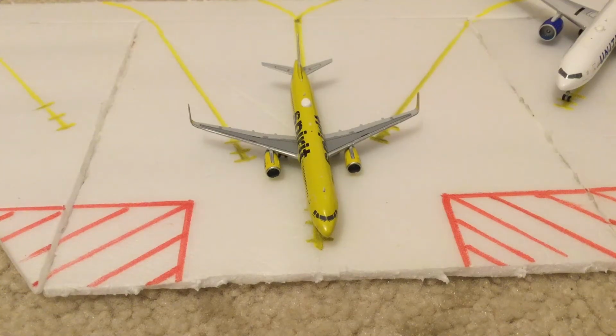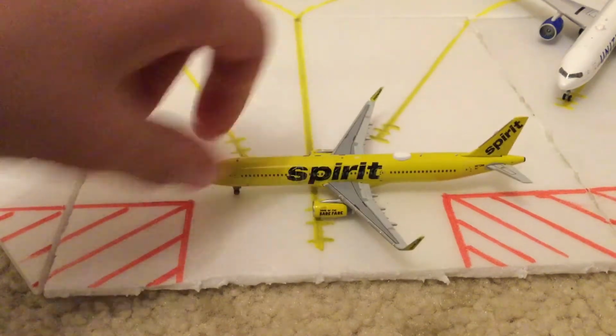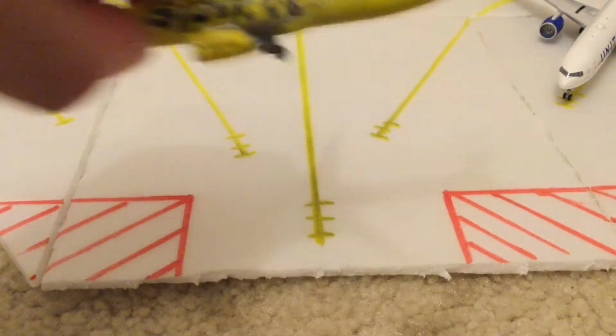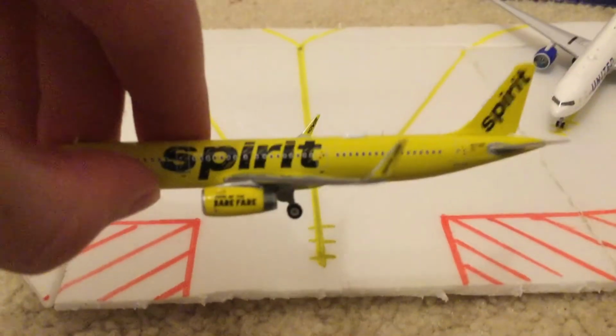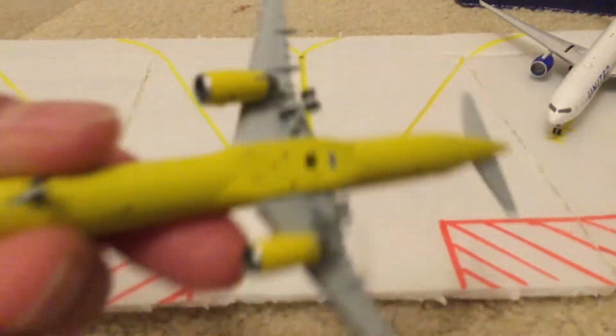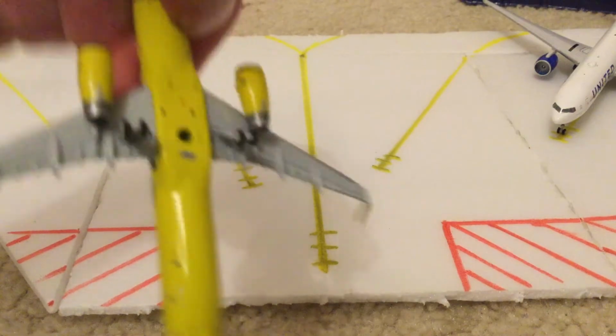With the Spirit A321 IAE engines, you can tell it does have a SATCOM, which is also known as the Wi-Fi box. Airplane does have 1 antenna in the front, 2 antennas in the back. The 2 antennas are further away, unlike the 777-300ER. The engines are a nice size. Does say "Home of the Bare Fare" on the engines. It's a pretty nice airplane. On the bottom there are no antennas. We do have the Gemini Jets logo as usual.